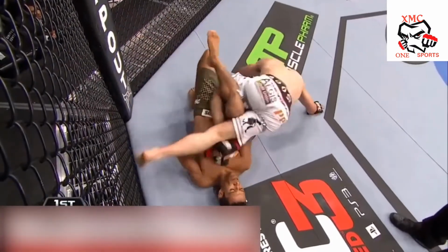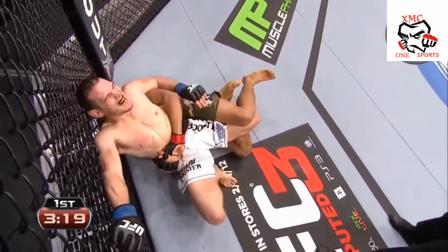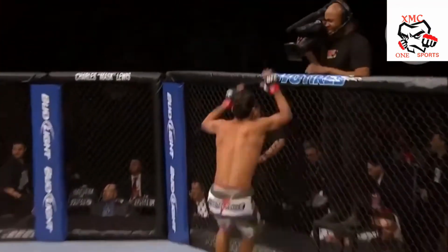But not now. The knee is a little bit further down on the crotch. He's out of it, but he's got to be careful here because Oliveira's going to take his back. Look over it. Man, nice transitioning. And it is all over. Oh, wow. He had his leg locked in a terrible position there, and he's forced to tap.